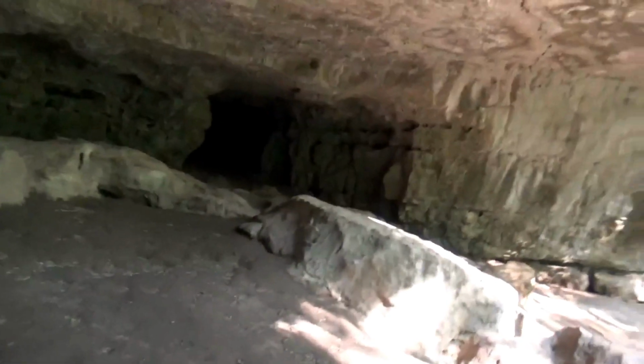You guys come in this way with us? Are there bats? Are there bats in here? No. No? Why? There's just not.